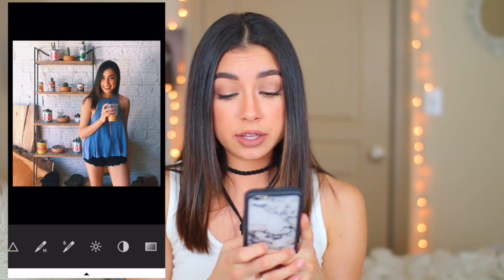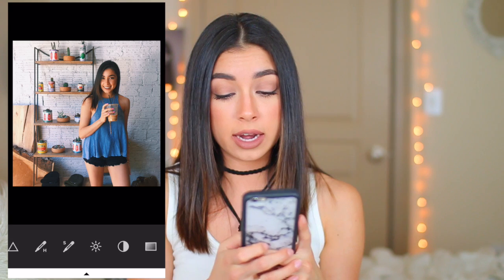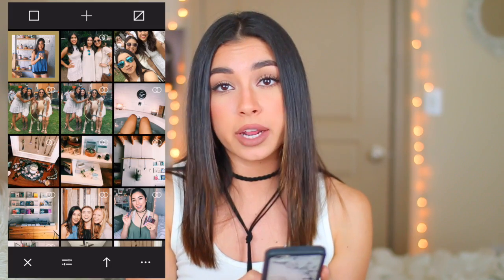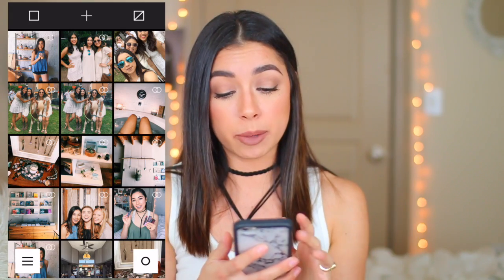Brightness, don't really need that in this photo. For example, let's see, contrast, I kind of like it at -1. And I don't know, let's just say that's good, and that's how I would want to make that. So that is just an example of how I would edit my pictures.